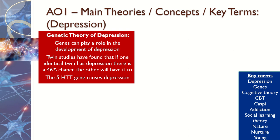Everyone, so we're just going to be going over the depression and addiction topic, and I'm just going to run through the main core concepts. So the first one is the genetic theory of depression, and the main thing you need to know about this is that the 5-HTT gene causes depression. You need to know that the 5-HTT gene is the one that is going to be linked to having depression or showing depression. And this means that we inherit this from our parents.